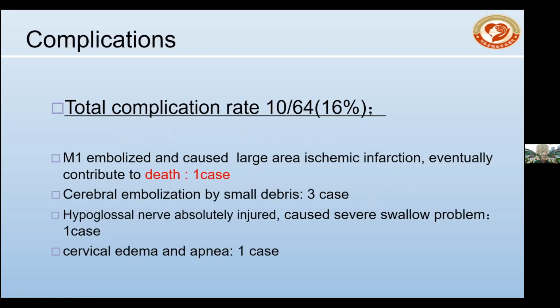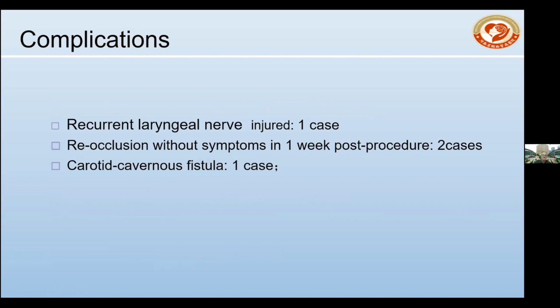Total complication rate was 10 of 64. One patient in this series died because of M1 embolization causing a large area ischemic infarction. Embolization by small debris occurred in 3 cases. Hypoglossal nerve injury caused a severe swallowing problem in 1 case. Cervical edema and apnea occurred in 1 case, and recurrent laryngeal nerve injury in 1 case. Occlusion without symptoms within 1 week post procedure occurred in 2 cases. Carotid cavernous fistula occurred in 1 case.